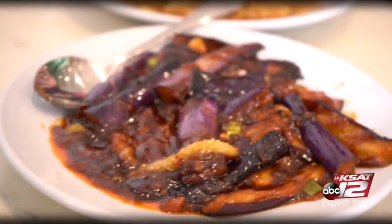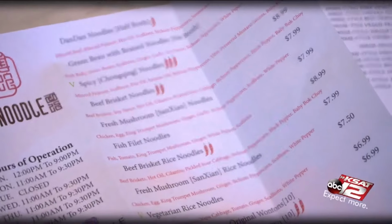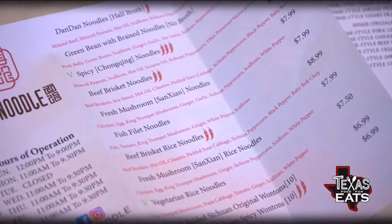How did you find out about this place? Total accident. I am next door getting my tire repaired. And I was asking them if there's any vegan options in the neighborhood, and they said no. And I stumbled into here. And what do you think so far? It's absolutely fantastic. I was absolutely amazed and excited, and the prices are absolutely phenomenal, and the food is fantastic.